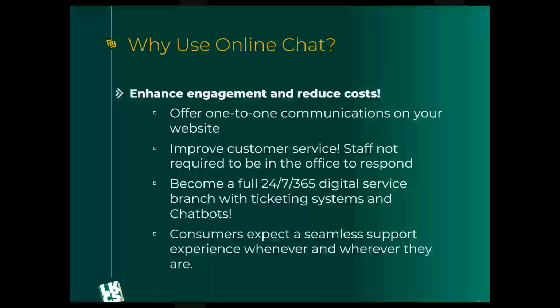This helps you to become a full 24 hours, 7 days a week, 365 days a year digital service branch with ticketing systems that can cover your off hours. And you can also cover off hours with chatbots if you wish to go that route as well. Consumers are expecting a seamless support system whenever they're on your website and wherever they are currently, and this helps you to meet that need.